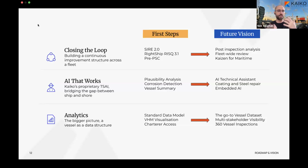And the third pillar, or the third area of development, is in terms of analytics. So again, building on that individual vessel structure, having that standardized data model with, for instance, the VHM vessel health map visualization that I showed you earlier, but enabling you to then utilize that across the full fleet. So having that go-to vessel data set, giving multiple stakeholders visibility.